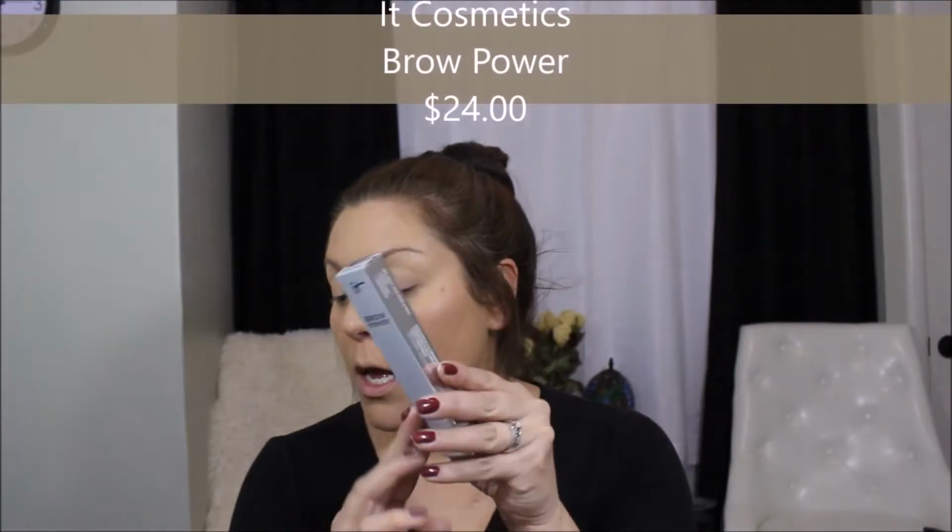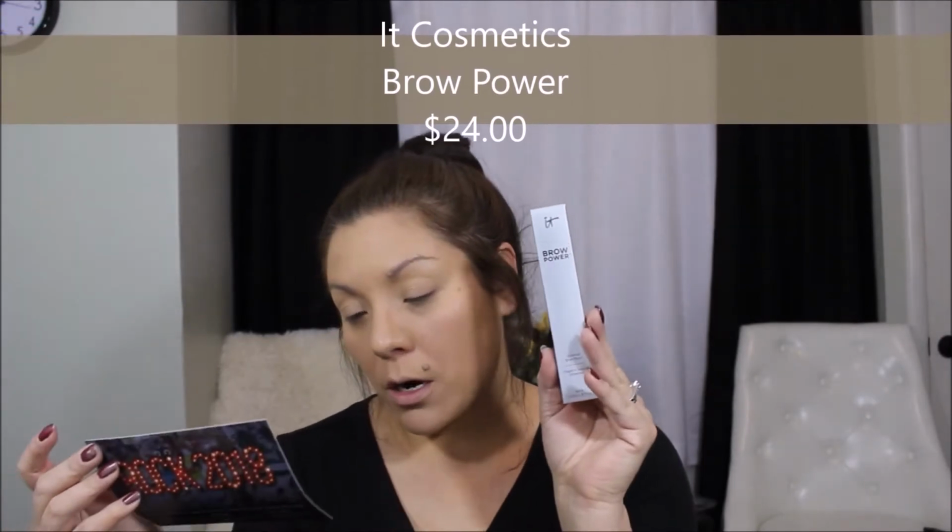This is from IT Cosmetics. It's the Brow Power, and this particular full-size product is $24. I actually really like this. I have one open already, so I'm going to use that to demonstrate it. But this is a really, really nice brow powder, or brow pencil. It's a universal. I don't know that this would be really good for anybody with really light hair, but they say it's universal. It works really well for me.